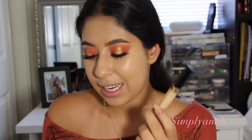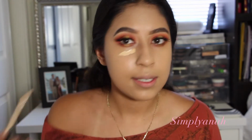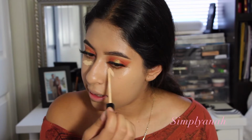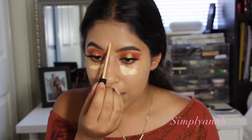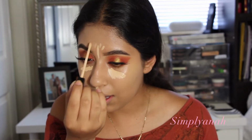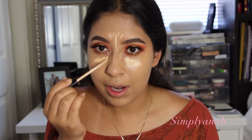So now we're moving on to concealer. For today I'm using the Maybelline Fit Me concealer in Sand. I don't have a darker one, so I don't like to put too much of this or else I look really bright under my eyes. I just like to put about that much. And I feel like this isn't as creamy as my other concealers, like my Naked Skin. It tends to kind of dry out my under eyes.